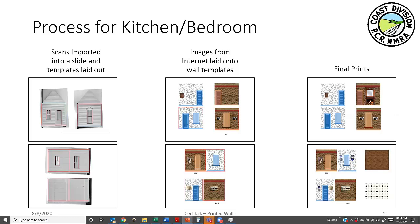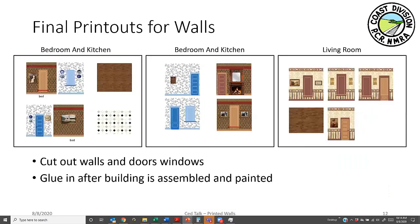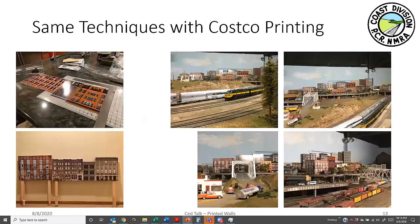So you start with the templates on the right. Then you start filling in the templates with objects. Then you generate final prints. Those are all sized at 8.5 by 11. I'll show you how to do that in a moment. And then these were the final printouts for the walls.